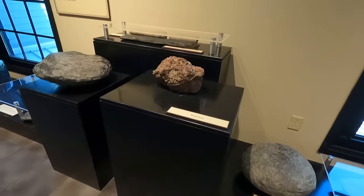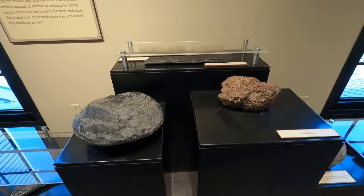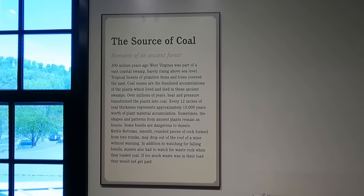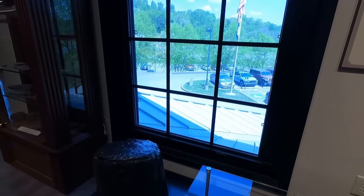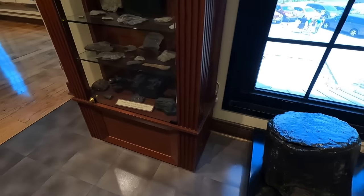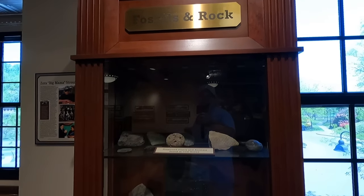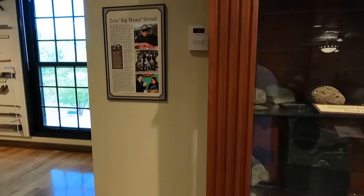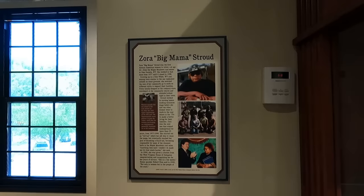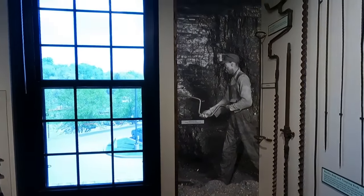Petrified trees. Looks like chunks of rock, probably out of the mines. Source of coal, 300 million years ago. All kinds of good stuff. This is a well-done museum. Fossils and rocks. Zora, Big Mama Stroud. Wow. She just retired. Good for her. Congratulations. Sorry. 40 plus years of mining.